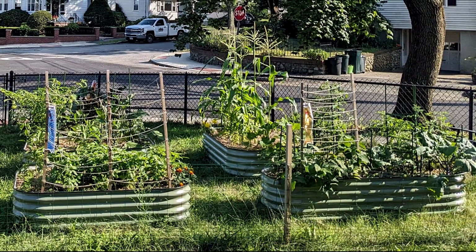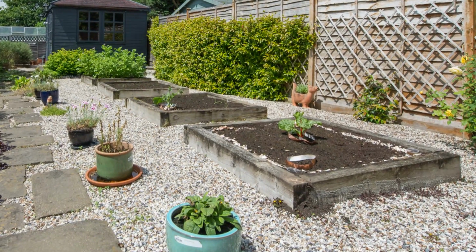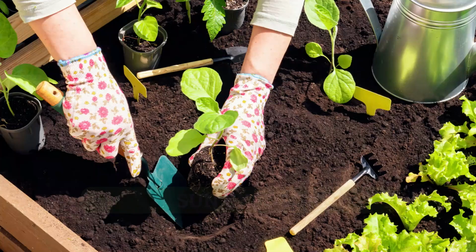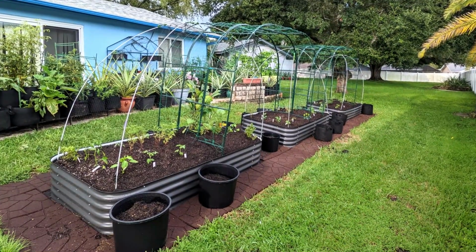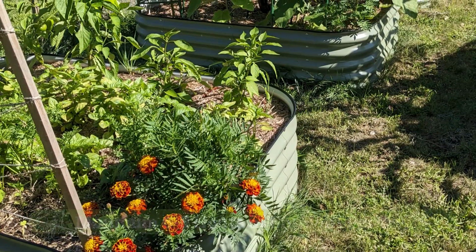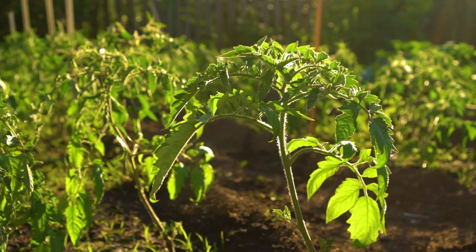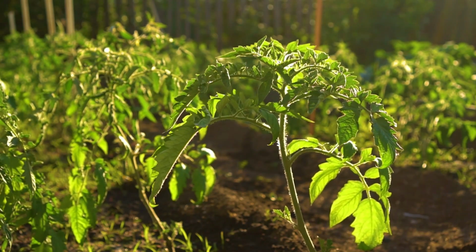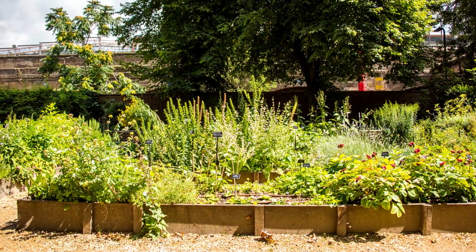The first often overlooked aspect of raised bed gardening is selecting the right location. Getting it wrong from the start can lead to countless challenges down the line. Let's start with sunlight. Sunlight is, of course, crucial to plant growth. You'll want to select a site that receives at least 6 to 8 hours of direct sunlight per day. You may even want to take note of the sun's path throughout the day and find a location that provides your plants with the light they need.